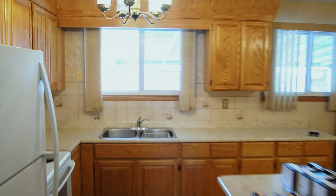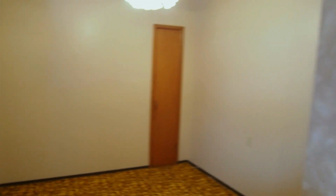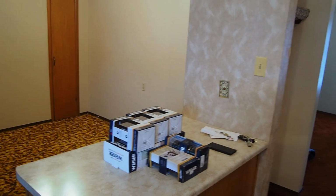Alright, so let's go for a tour of the main floor. Heading off that living area, we head into a back kitchen. Nice size. There's nothing wrong with the cabinets, so I think we're going to try and take those out nicely and sell them. Over here, you can see it wraps around into a dining area. We're going to definitely get rid of that fan. We're going to make some funky stuff along that back wall. You can see our pile of locks there.